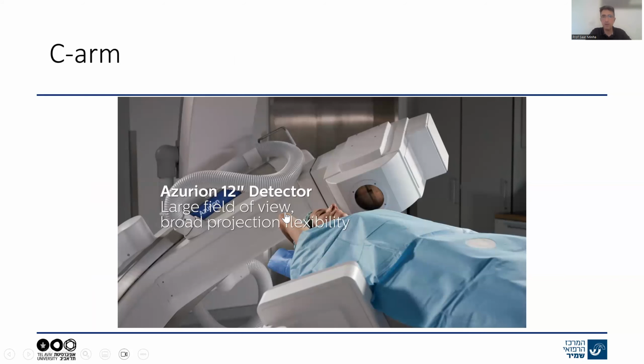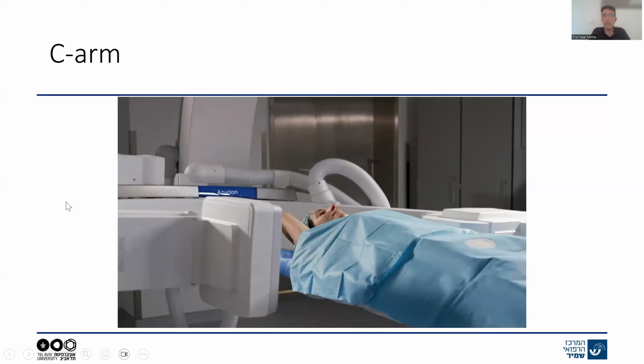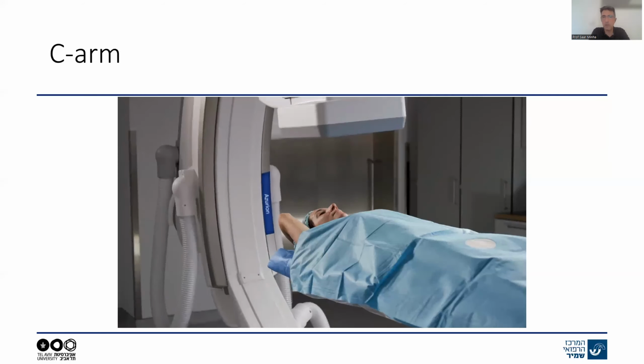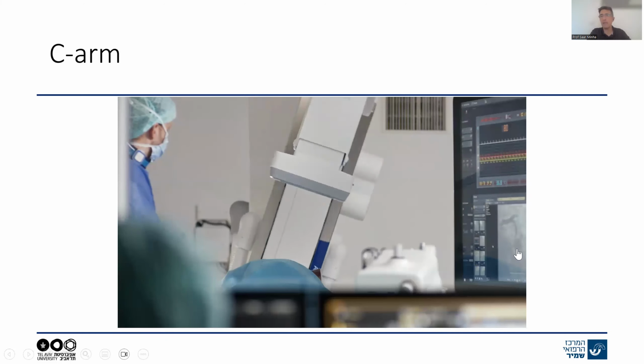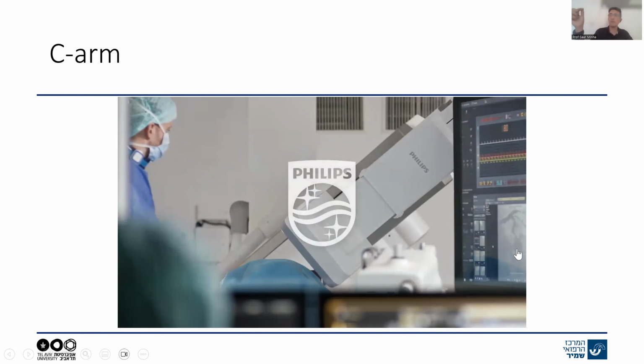So this is a quick video demonstrating, hopefully it will work. Let's see. Yeah, so this is the way to demonstrate the flexibility of the Azurian system. Remember, I wanted to demonstrate different projections of the heart. To get an image from a different projection, all I use is a little knob. And the good thing about the system is that it really moves fast.